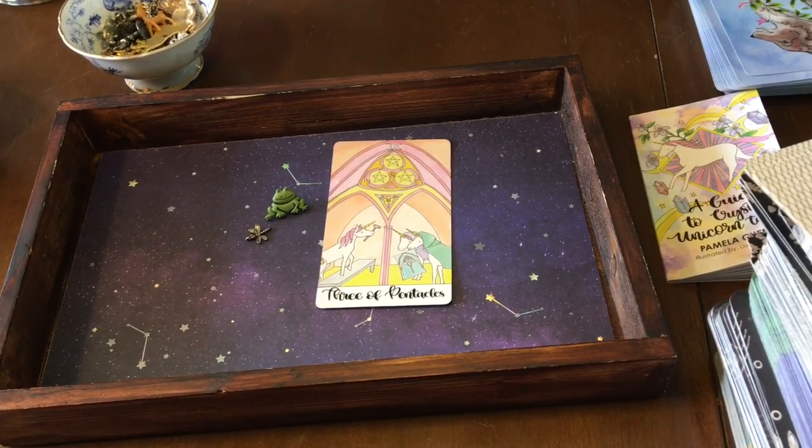So overall, group 1 for the Unicorn Tarot, that's a really nice message. It just sort of tells me that you're on the right path. You're working hard, you're really honing in on your skills, and to keep going, because I think you're going to accomplish a lot. Okay, so we'll move on to group 2.